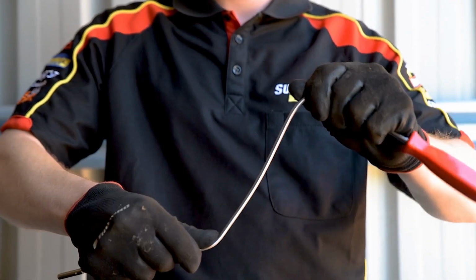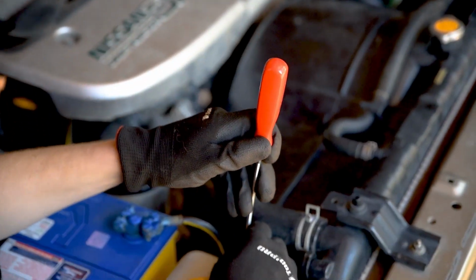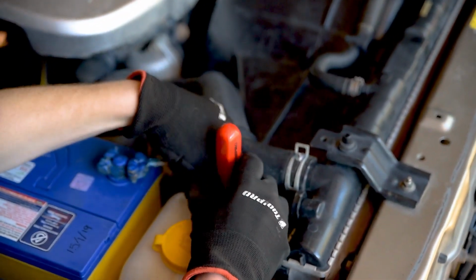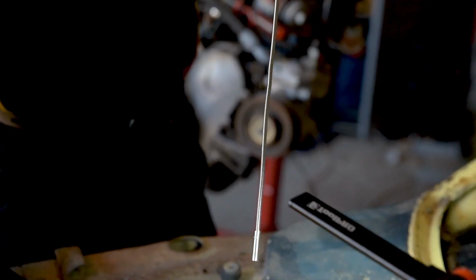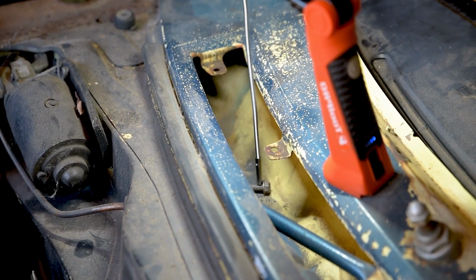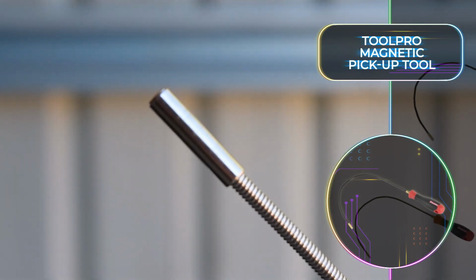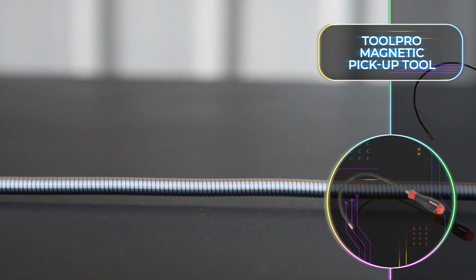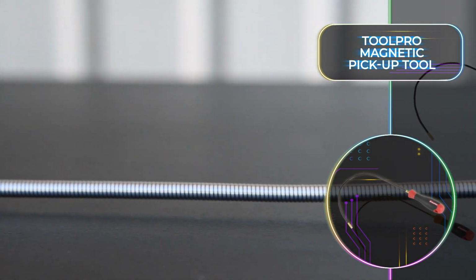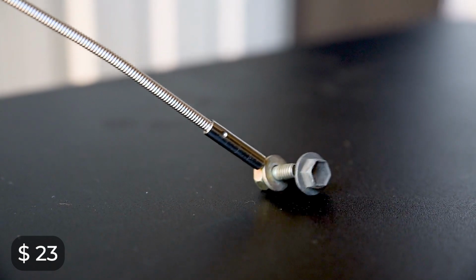With the help of its flexible magnetic gripper, this tool can fish out any fallen parts from anywhere under the hood, and the thin pliable magnetized wire can also be slipped into the narrowest of spaces between your engine and other components to locate and collect lost bits. ToolPRO seems to know what they're doing when it comes to developing their tools, because they added a molded plastic handle with a practical non-slip grip that doesn't mind greasy hands. They're offering this magnetic pickup tool for only $23.